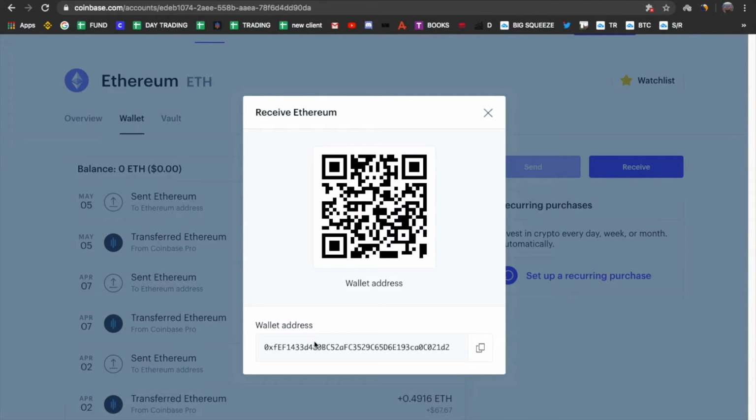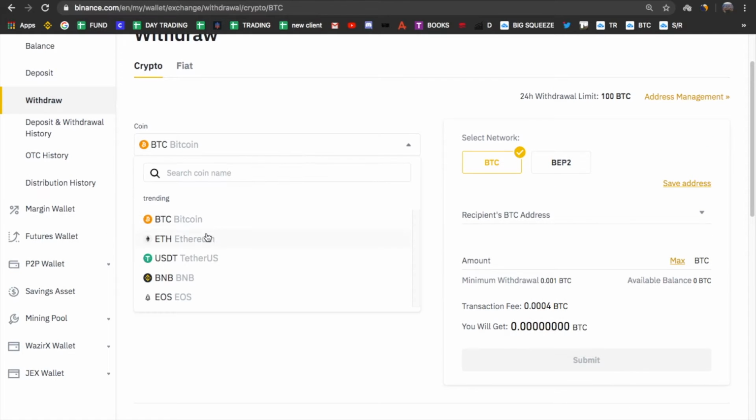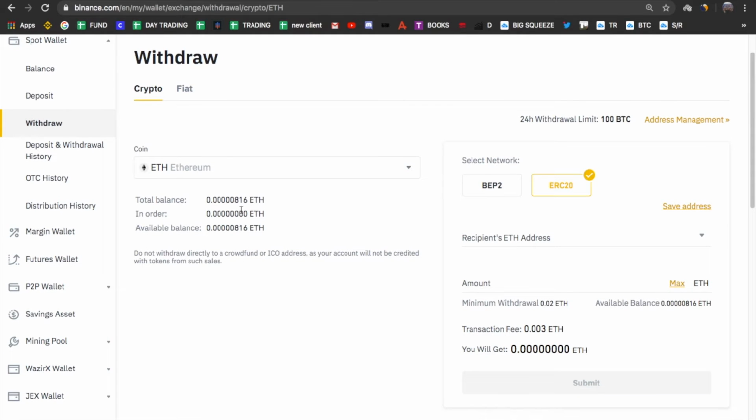You will click I understand. Now this is your wallet address for Ethereum. You will click here to copy the address. In Binance, what you are going to do, you will go to the Ethereum. We are already here on withdraw. Now we are going to withdraw Ethereum, right?